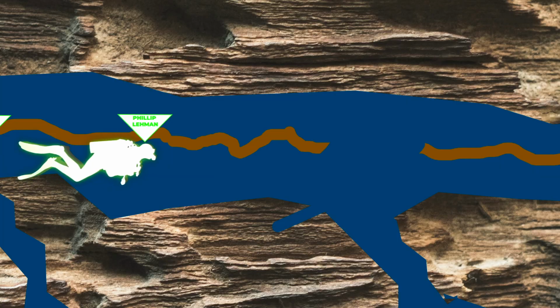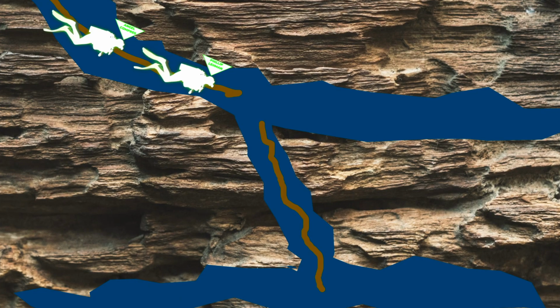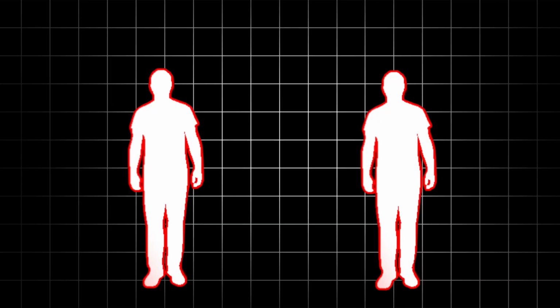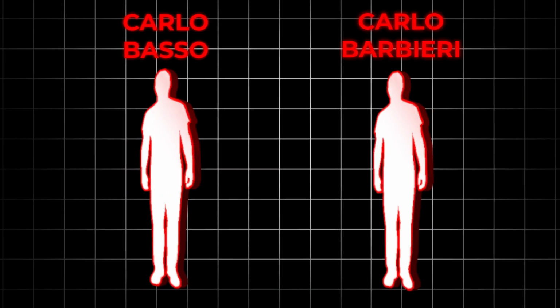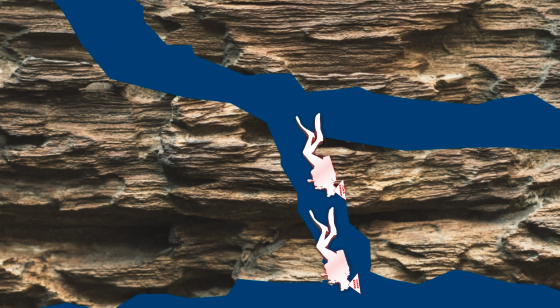Then they saw it, a broken guideline, leading off into a tight side passage. It was hanging loose in the water, leading into blackness. It was clear now. Basso and Barbieri had followed a jump line. Whether it had been left behind by another diver or placed by them, no one knows. But they took it, and they took it in the wrong direction.